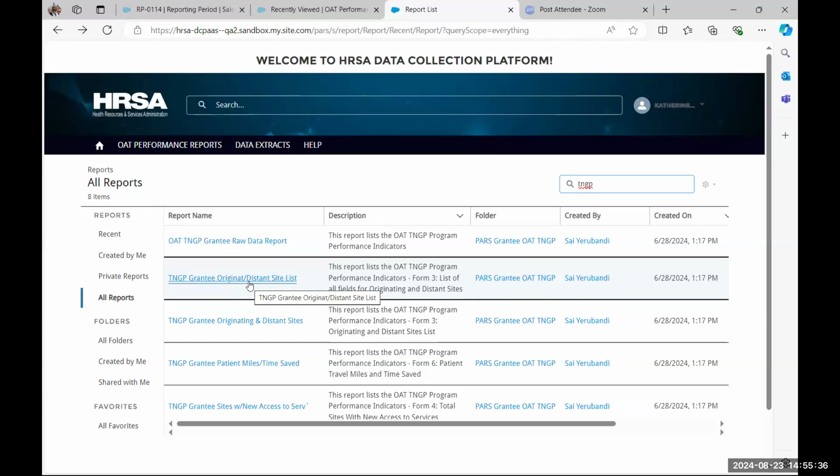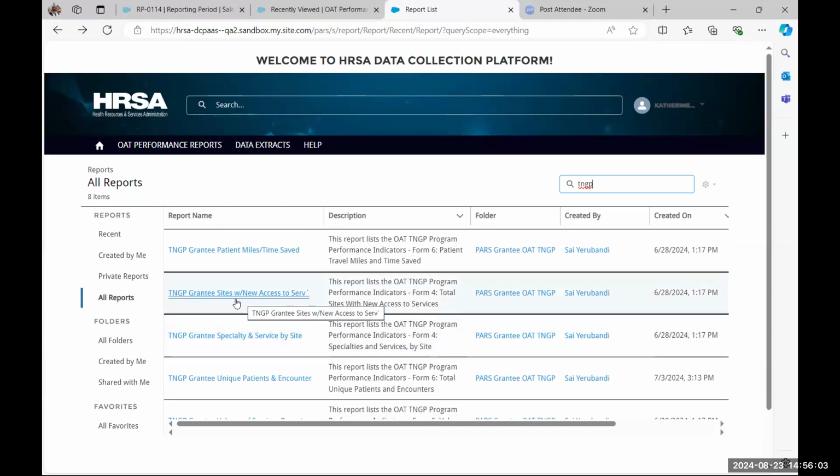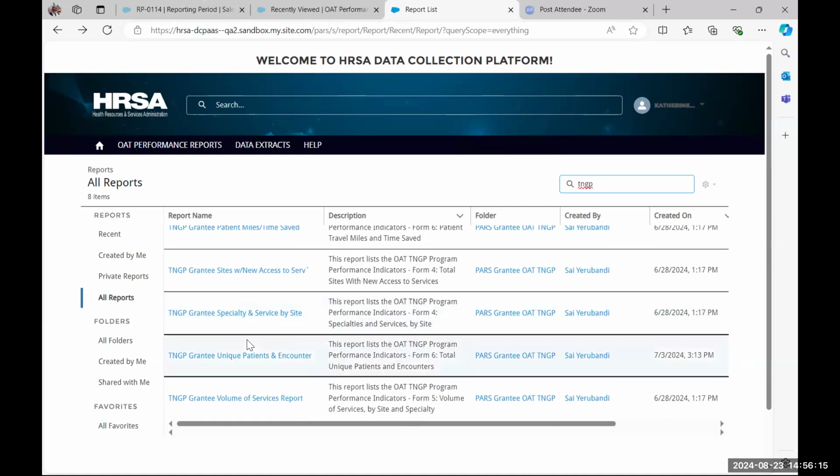One report shows the list, which shows all the information that you put in for any one of your sites. Remember when we opened up to edit the site and I showed you how to add a new site, all those fields are in this report. The other report, the one that's not labeled list, shows the grid that is actually on form three. For form four, we have your sites with new access to service. And then we have the same by site. And then for form five, we have the grantee volume of service report.